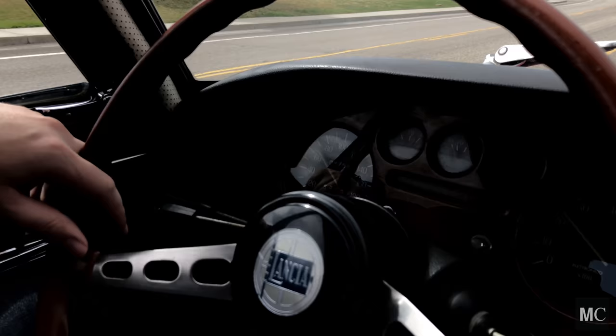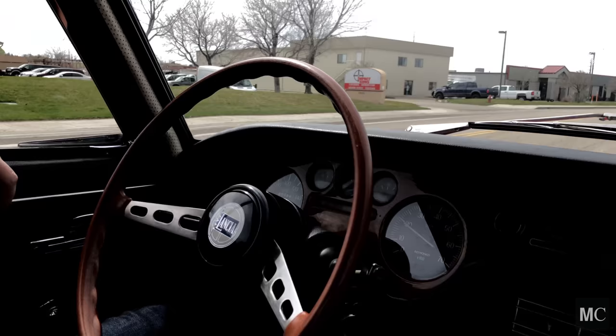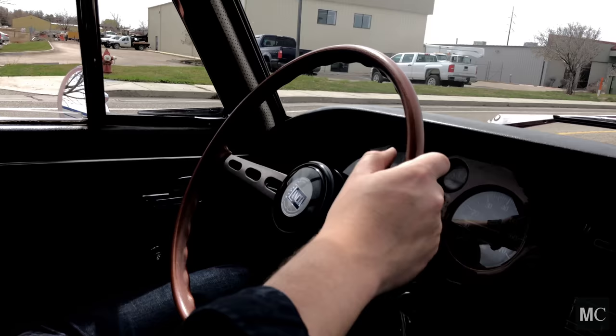Let's do a brake test. I'm gonna hit the brake pretty hard. Look at the steering wheel. I'll show you that it doesn't dive to the left or to the right. Nice, dead and true. I tell ya, these Lancias were built so well.